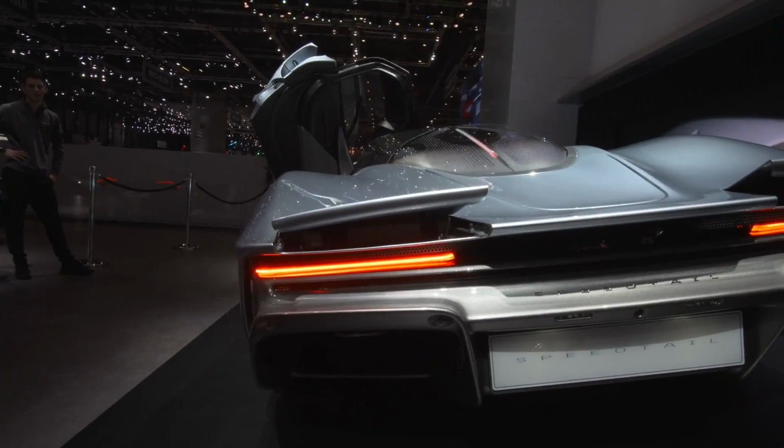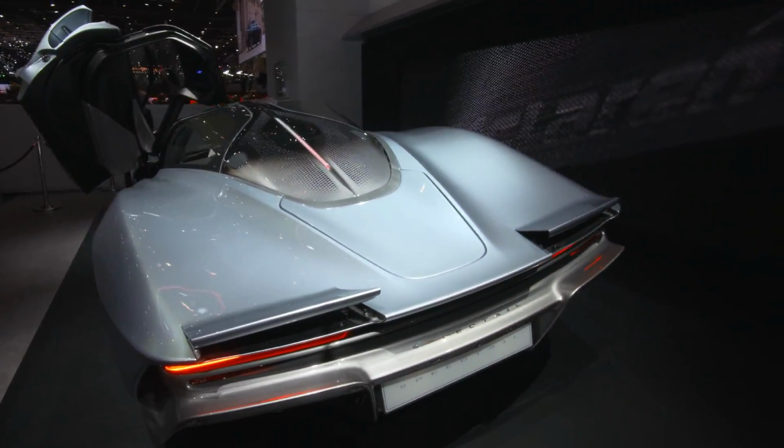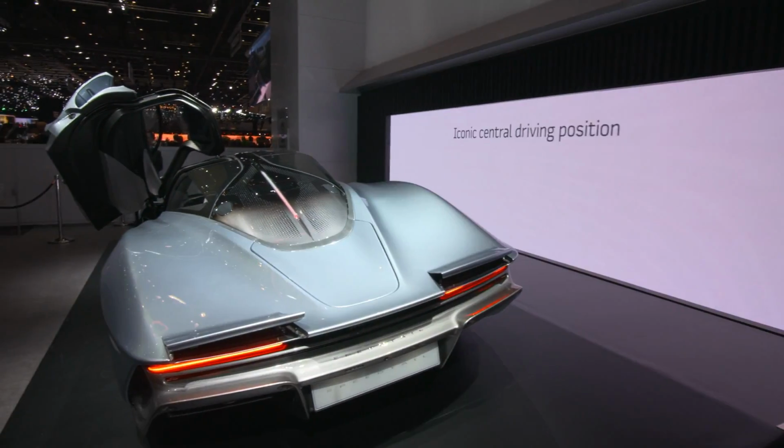It really is. I must say, I think standing at the rear is my favourite view of the car. At this point, you can really see how the aerodynamics come into play, and ultimately why it's called the Speedtail. Exactly. The name says everything. It really symbolises the proportion of the car, the long tail, but also it's all about speed. It's all about that acceleration.